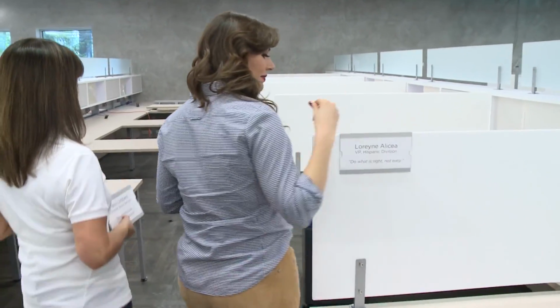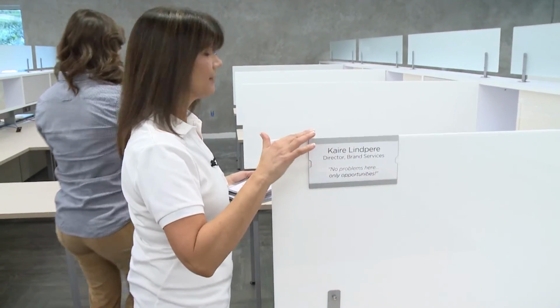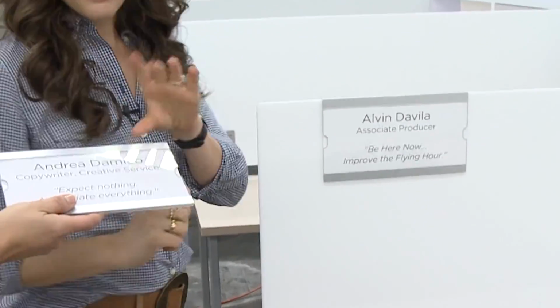Once they're installed in the whole row, it'll be so much easier for people walking down the aisle to locate an employee because I really wanted the privacy with the higher partition. And so now when people are seated at their desk, someone can scan the row and find them easier. So these are perfect.